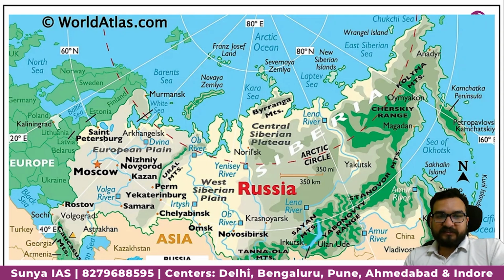But this is the densely populated area because the European plain is this. Moscow is the capital you will find over here. Nearby you are seeing Ukraine, you are seeing the conflict. Ukraine is also economically very important for wheat production, guys. You saw how because of this wheat rates also went up in India economically, right.